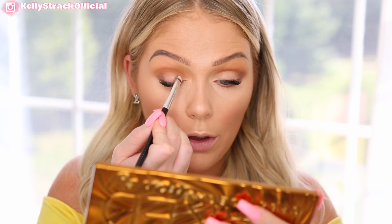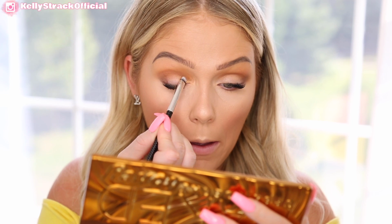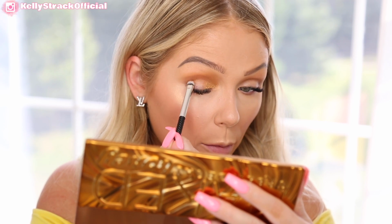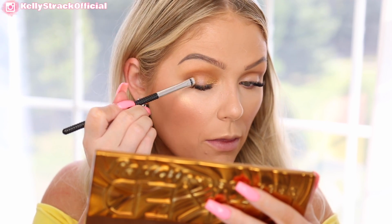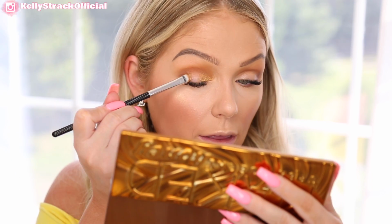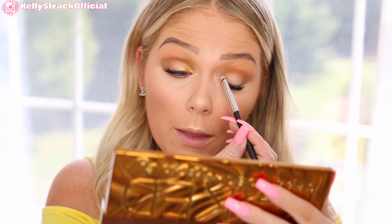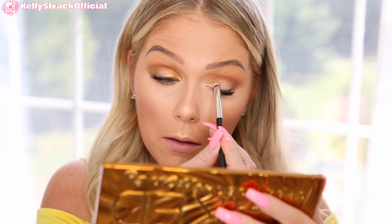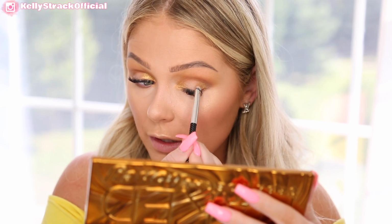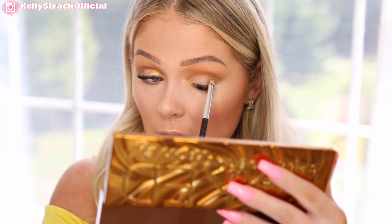So I'm gonna go in with Golden on this inner part of my eye, and also on the outer where we already used that deeper shade. So it's already gonna be deeper just because it has the Sting shade underneath it, but that's okay. And just leave the center of the lid open, and then do the same thing on the other side. And I did not re-spritz my brush with Fix Plus when I moved to this eye, and I feel like the shadow is showing up just as much, so you might not even really need to use that. I feel like it didn't make a big difference.